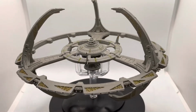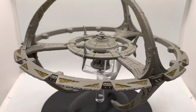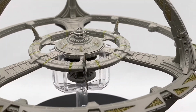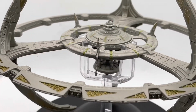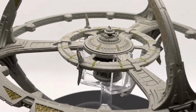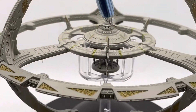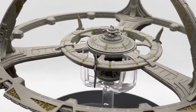Where to start with it, really? It's so well detailed. I'm going to zoom a little bit in for you to start with, so we can really get a look at it. I'll let it carry on rotating around for a bit. But I think the quality of the detailing here is spectacular. You can see so much on the pylons, the docking pylons around the outside, the main promenade area, sort of, if you like, the main control hubs. The detailing, honest to goodness, is superb.